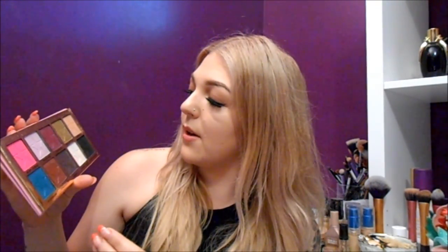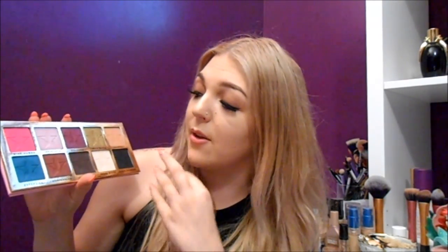So yeah, not a huge fan of any of these shadows. I don't know what I'm going to do with this palette. I might give it away or sell it. The eyeshadows are okay quality-wise, just none of the colors are anything that I would want on my eyes. Which is really weird, because I saw the palette and I was like, yes, this is all I want in my life. But the colors didn't turn out the way that I thought they would in person, and I'm just not impressed. Just meh.